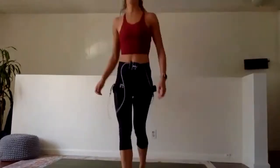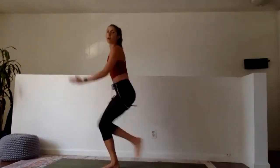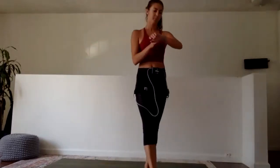I see a little bit of shaking and I like it. That's what we want. We're working through it. We're going to go right into the left leg in 4, 3, 2, 1, left leg. We go back, jump, let's go.